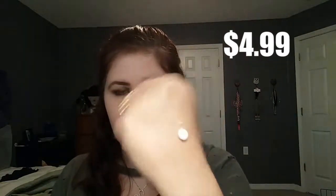So this is the PhotoFocus Face Primer. I actually really like this. It's almost like a lotion. It's stark white, and you see how thick it is? So there it is half blended out. It's very lotiony. I love this.